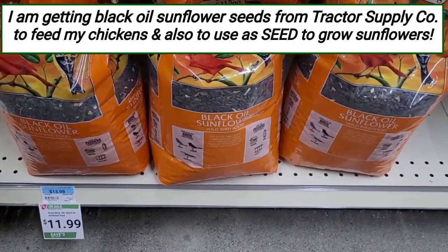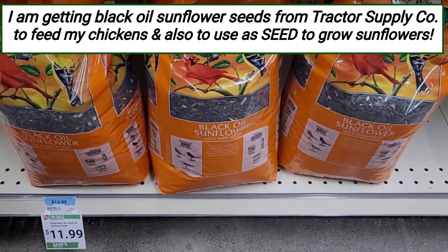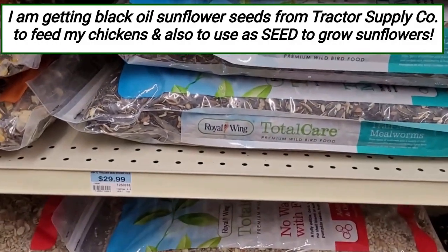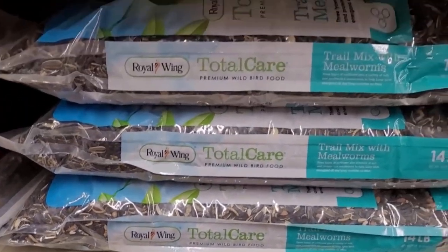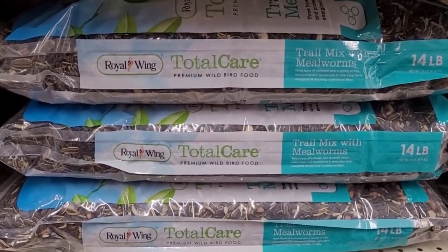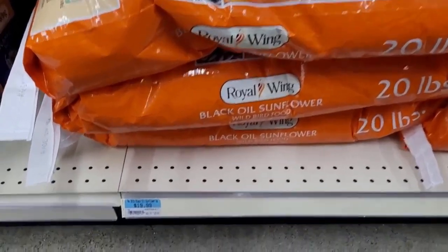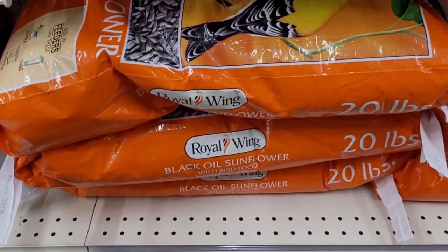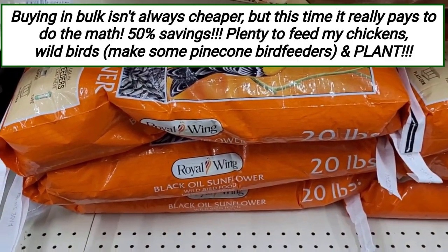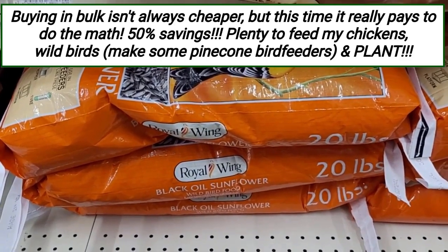So even though it says $12 on sale, about 6 pounds, that's $2 a pound. Go up here, $30 for 14 pounds. So it's about the same price, just a little bit cheaper. Going around and down to the ground, you see $19.99 for 20 pounds. That's $1 a pound. That's a 50% savings. So instead of paying $2 a pound, you're paying $1 a pound.